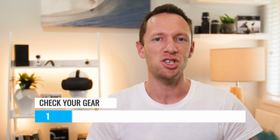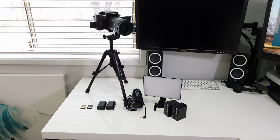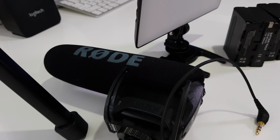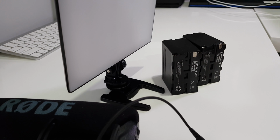Step number 2 is to check your gear. Now this is where you want to make sure that you've got everything that you need to be able to film. So all your microphones, your cameras, your batteries, your spare memory cards, everything that you're going to need to film. If you can have a checklist so you can tick everything off to make sure you've got everything, then that is ideal. The last thing you want to do is to rock up, get ready to shoot, and find that you're missing something that could have been on your checklist.